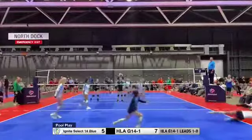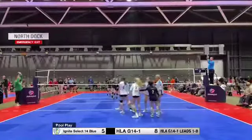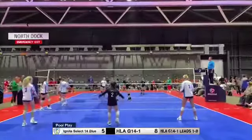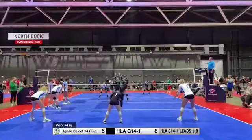HLA trying to go down the line. Sydney goes diving to try and pop that up, but it can't come up with the dig. So HLA now leading by three in this second set. That's right, girls, that's right. Keep moving, keep attacking.